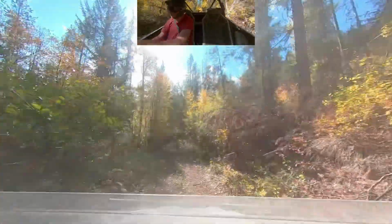That's pretty bright on the camera. I don't think it was quite that bright right in my eyes, but the camera sure gets exposed on that. There's a funky little corner, up and down and around.